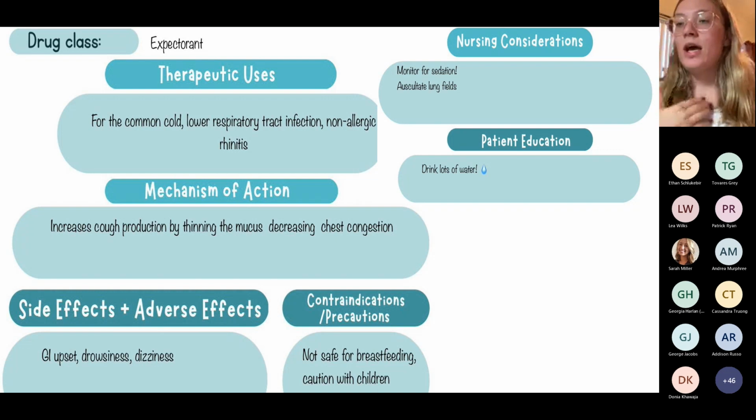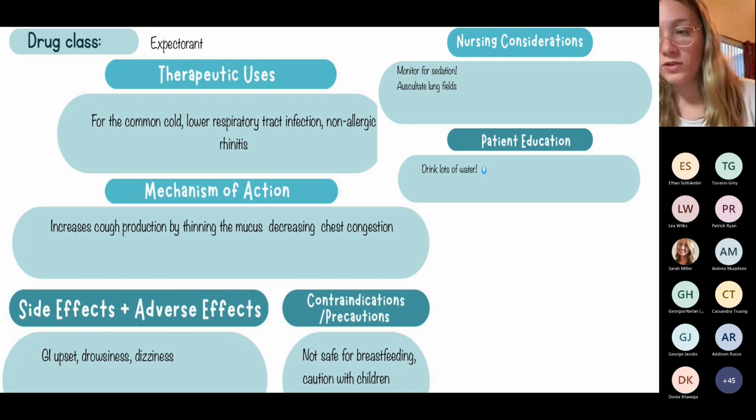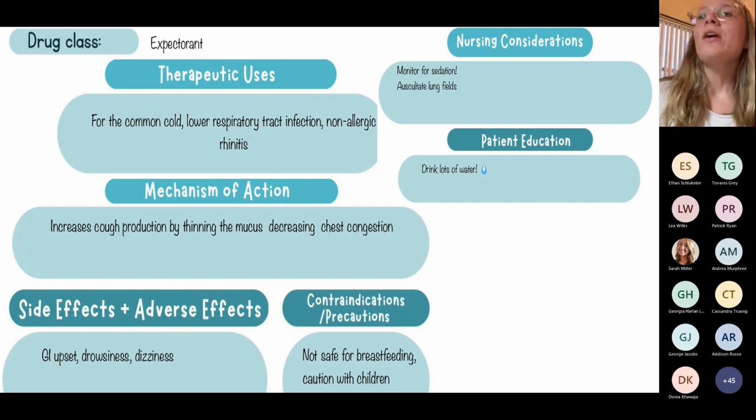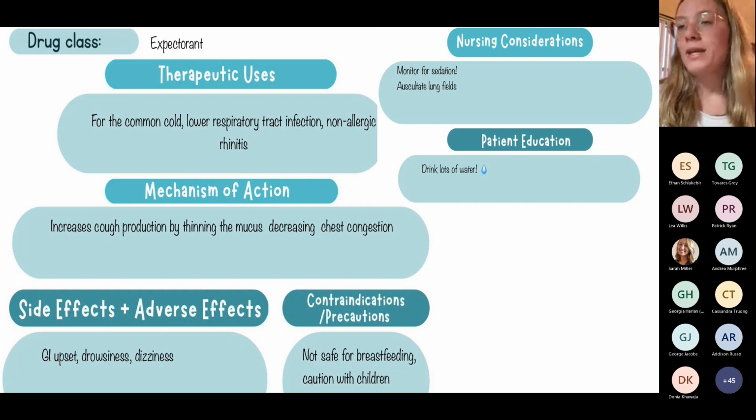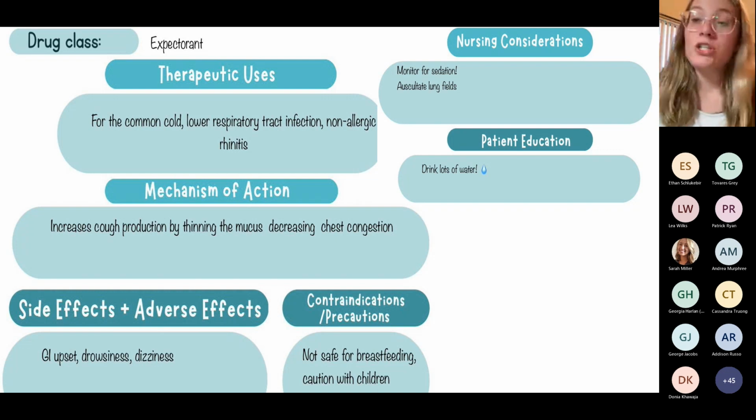Up next, we have our expectorants. These help us thin mucus so that we can cough it up. We know that especially with COPD patients, they have a hard time doing that. So this is usually a drug given for COPD patients. However, we must drink lots of water because that's how we're going to cough it up. So again, similar to some of our drugs for constipation, you need to take it with water. Well, this expectorant, we need to take it with water or it's not going to work.